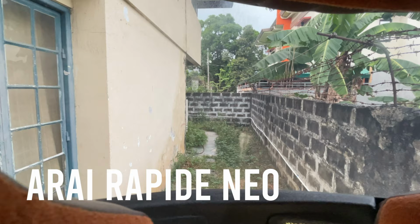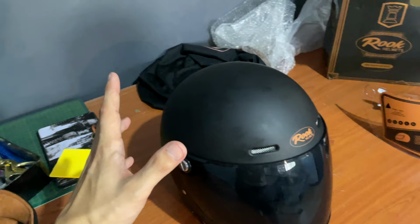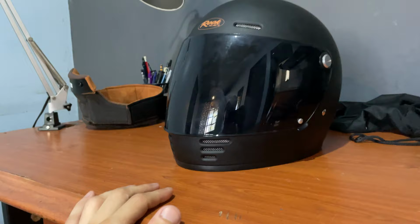If there's one thing that I can nitpick on this helmet, it's the wind noise, tsaka yung water resistance. For the wind noise naman, it's loud, but it's bearable. For a 4-5 helmet, sure, it's acceptable. I've tried similar price helmets like the HJC CS15. This one is better looking in my opinion, but the CS15 is quieter. Not by much, but this one is really louder by a bit.